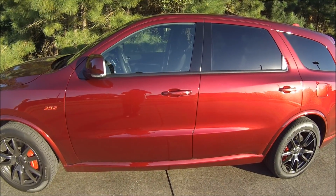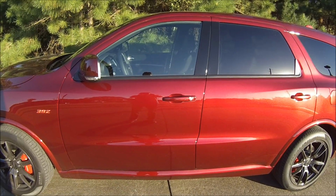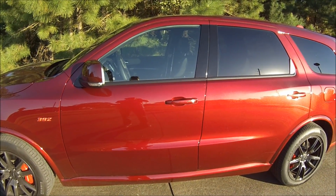But as fun as the exterior is to look at and admire, what about the inside? What's that like? Well, let's open the door and find out.